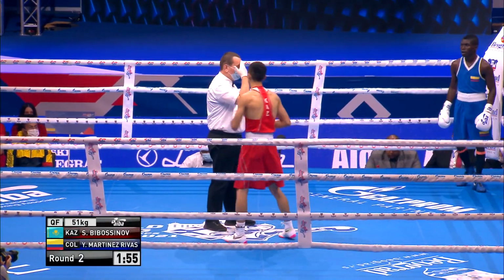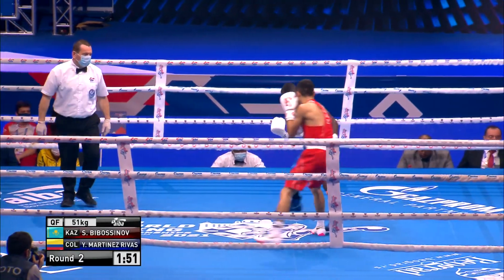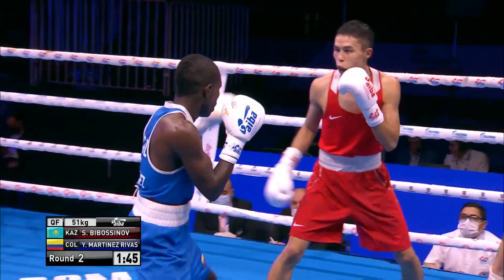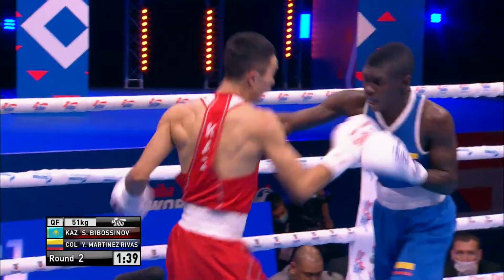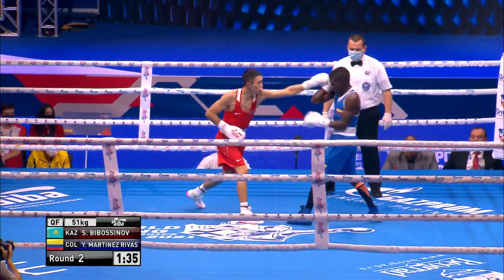Well, the referee's taken a point here for the head coming in low from BIBOSSINOV. I don't really remember him warning him too much about that. He may well have done. It wasn't all that obvious if he did, the referee there, but it doesn't necessarily need to be. It could be a quiet word, and obviously that makes a big difference because BIBOSSINOV is winning this round. We're halfway through and he's winning this round.